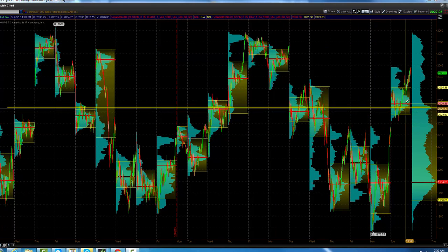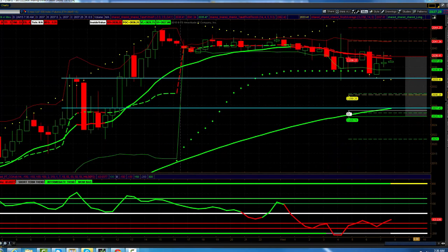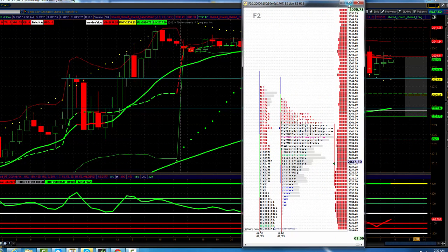All right, so we've had two big days. We've moved up with not a lot of retracement, which also concerns me, and it looks like we may go back and visit and fill in stuff on the bottom.